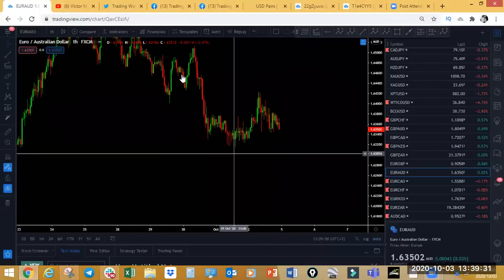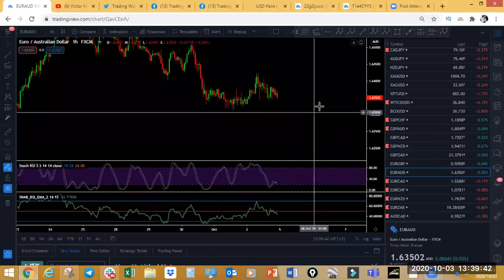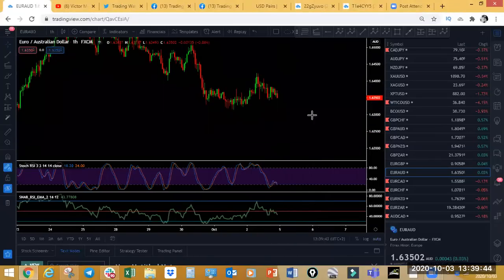So on the 1 hour, we've got this one as a 1, 2, 3. That is a corrective structure. And now we're coming down with this one. So let's watch this one here. We'll see how this one plays out. So we'll be watching for a setup on the 1 hour. There's no setup on the 1 hour either.